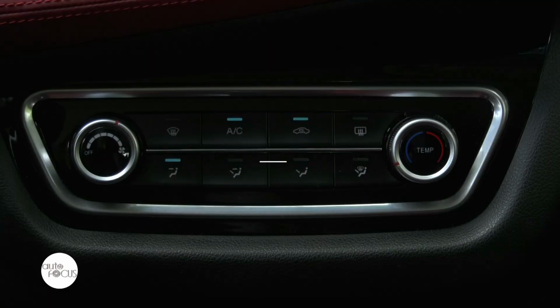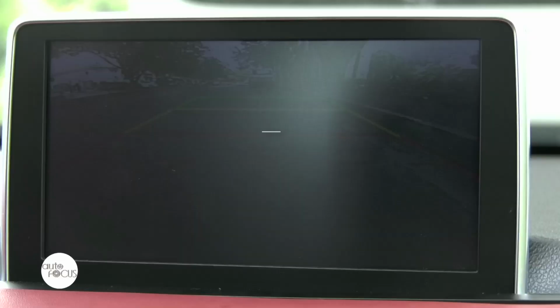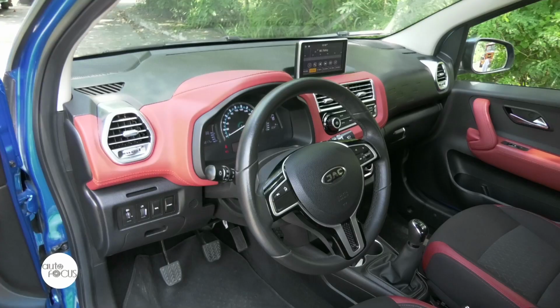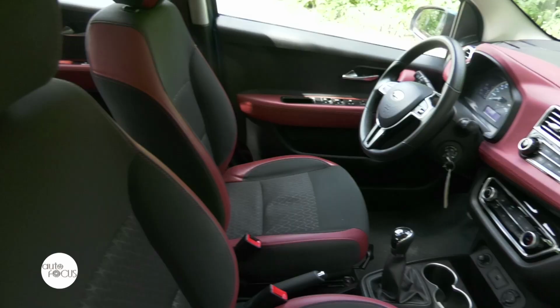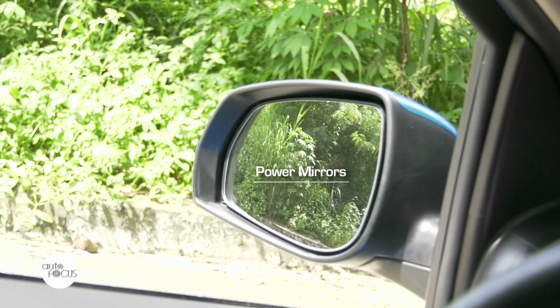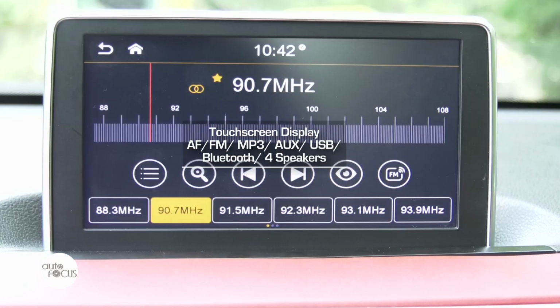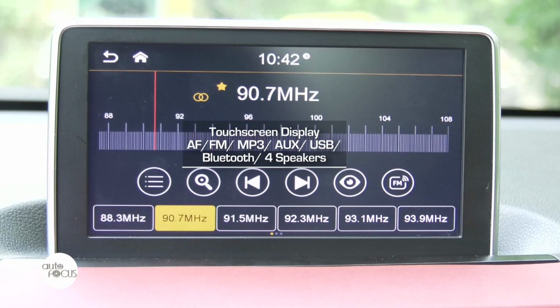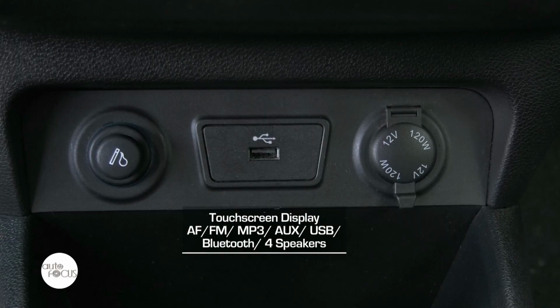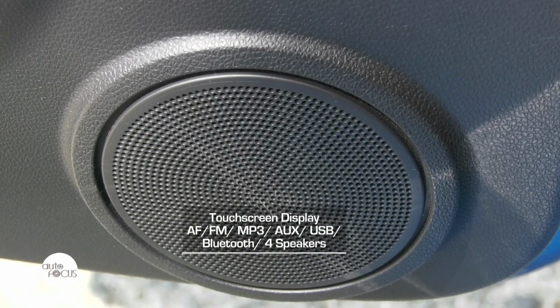Other interior features of the S1 that target comfort and convenience include power windows, parking sensors, and more. When it comes to the infotainment system, the S1 is equipped with a 7-inch touchscreen that comes with AM/FM, MP3, AUX, USB, and Bluetooth connectivity. Sound is enjoyable through 4 speakers.